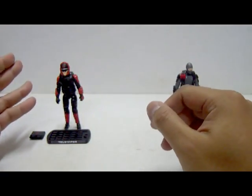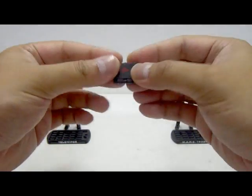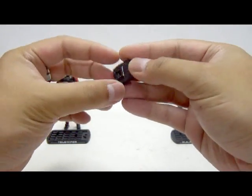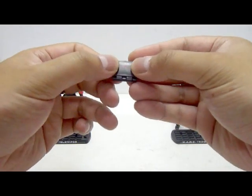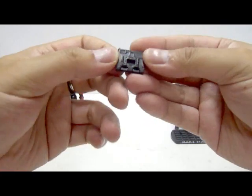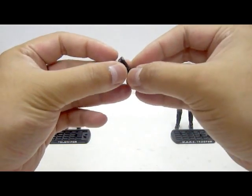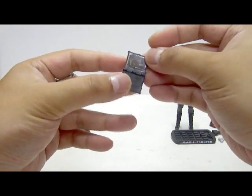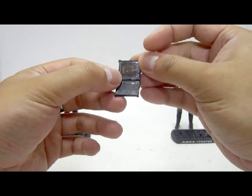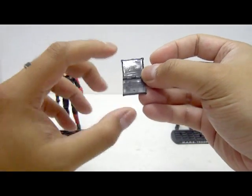Now for the Tele Viper here, it comes only with one accessory, which is the laptop. Now the laptop is a very nice addition. The entire thing is made of a black plastic material. Top section here, you got a nice little Cobra logo. On the back portion, you get to see a little nice details there as well. Very nice. And yes, you can actually open and flip open the monitor. Very nice.